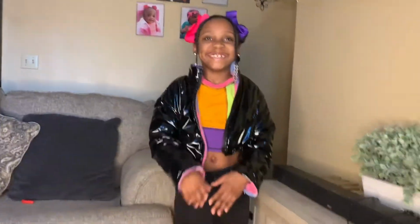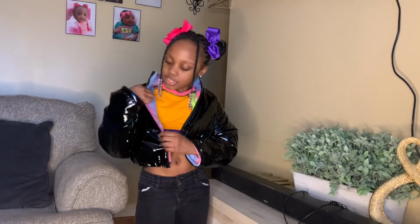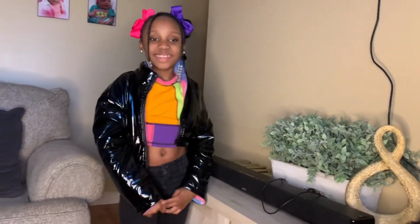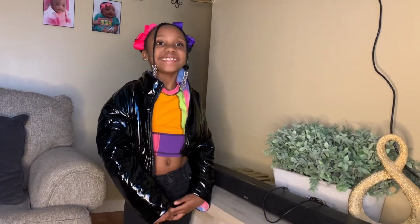She tried to wear mine, y'all, like she could fit my clothes. So what you think about this jacket? I love it so much, and I like the rainbow inside because I never seen a coat with rainbow inside. Yeah, so yeah, I like this. Pretty pieces. All right, so we're gonna go ahead and go to the next.